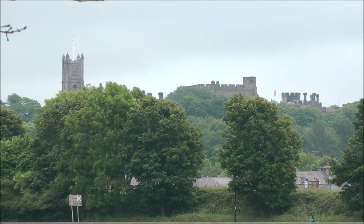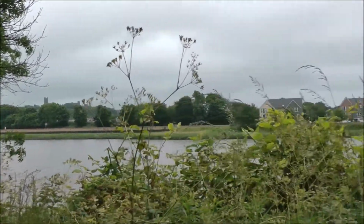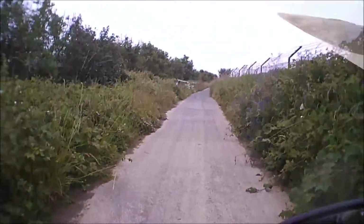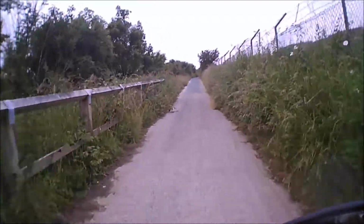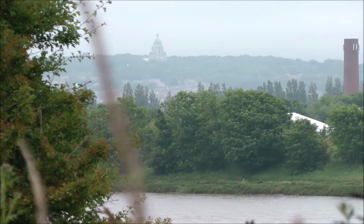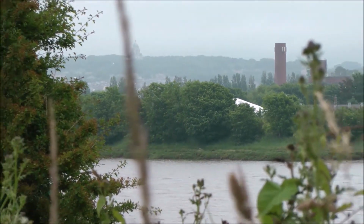Great view of Lancaster Castle and Priory, and over the river, high tide. Let's crack on. Old memorial up there in the distance, through the haze. Other than that, quite peaceful apart from the noise of the bypass.